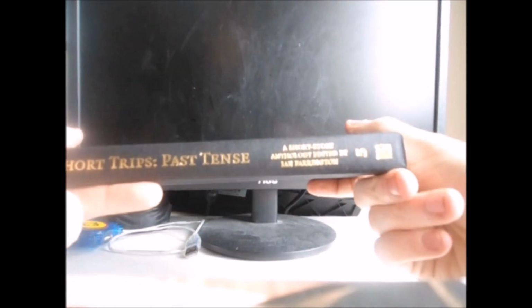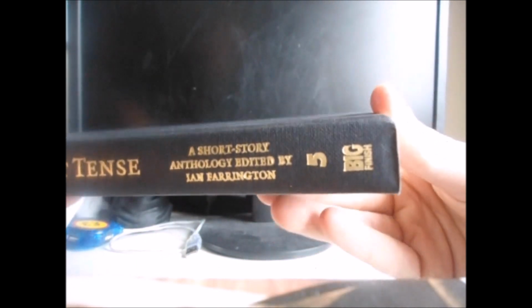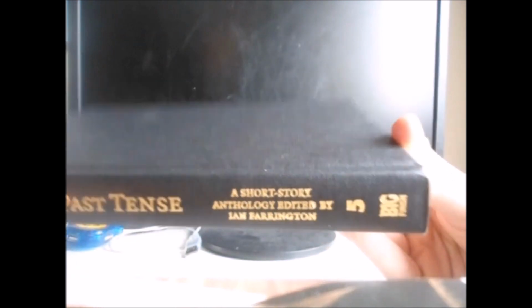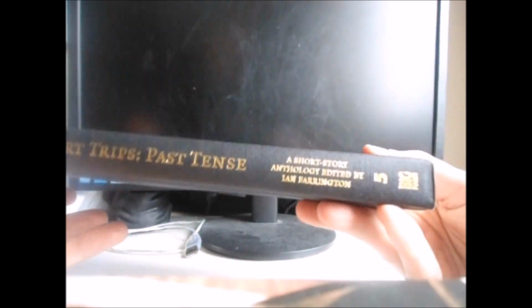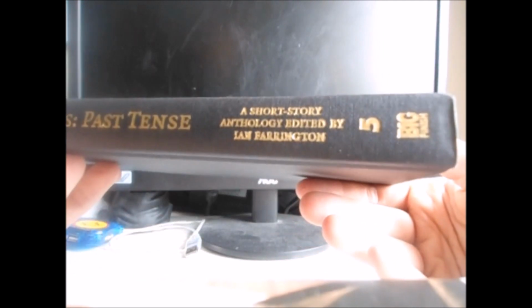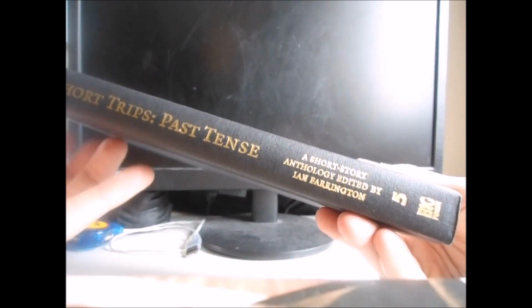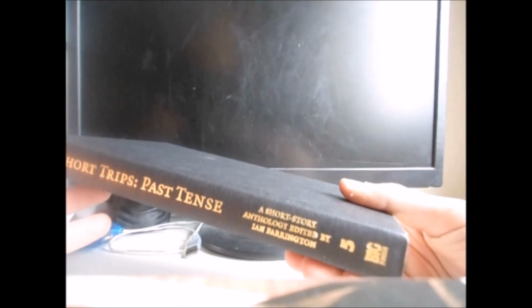It just so happens that they've misprinted my copy of Past Tense to have number 5 on the spine, whereas this is actually the 6th. So that is a really interesting and bizarre and unique misprint that I have in my collection now. That is really bizarre and fascinating at the same time, which sort of makes this even better and even rarer then, I guess. Very interesting thing to have in my collection, a misprinted Big Finish short trip book.